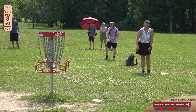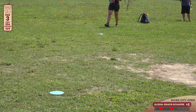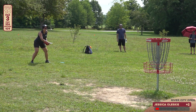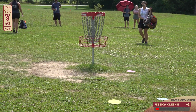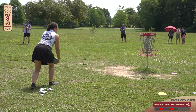I'll mention the umbrella in the background. It's not raining, but it is toasty out there. And this course, the sun just bakes. Yes, you spend most of your time on these open fairways, and the umbrella is a good call. That was a little high out of Jess's hand. I wonder if the wind caught that one. It seemed a little nose up, but not quite out of her hand, it just finished.